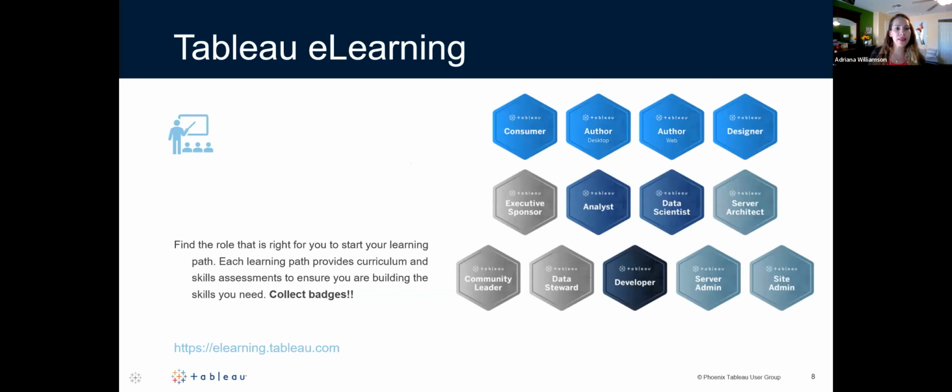When you go through this Tableau e-learning, as you progress in your sessions and practices, you should be getting the different badges that you are interested in. It's a lot of fun to go through these sessions, and you learn a lot. It also prepares you for certifications as well. So I highly, highly recommend you take advantage of this Tableau e-learning.